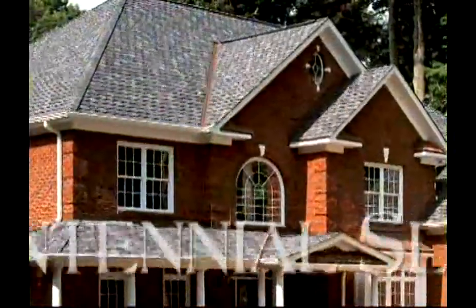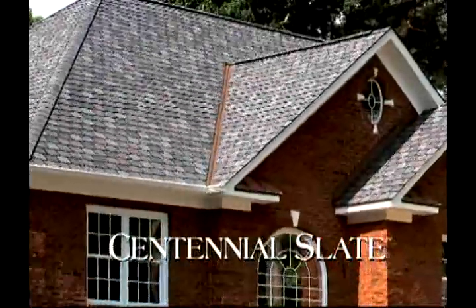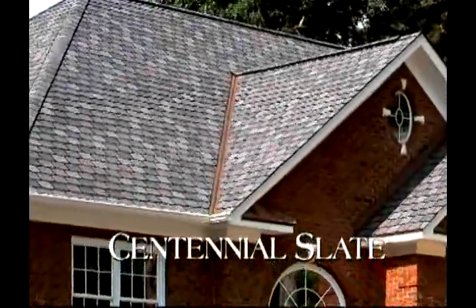Well, I take a lot of pride in my house. I try to keep it up, keep the lawn manicured and everything. And I thought the roof was an important part of the looks of a house. There's definite curb appeal there. So I wanted a designer shingle that would show up something better than just the standard 3-tab.